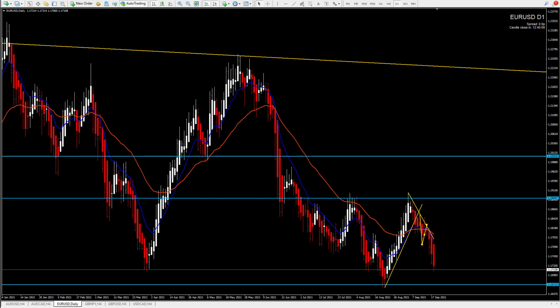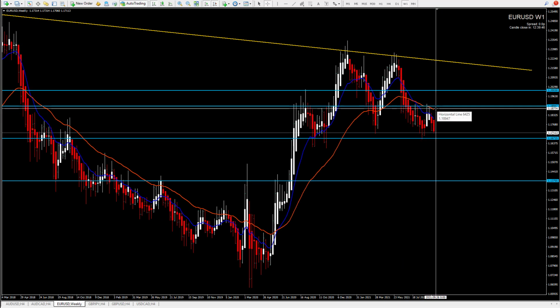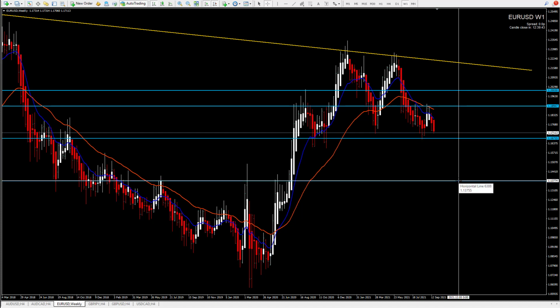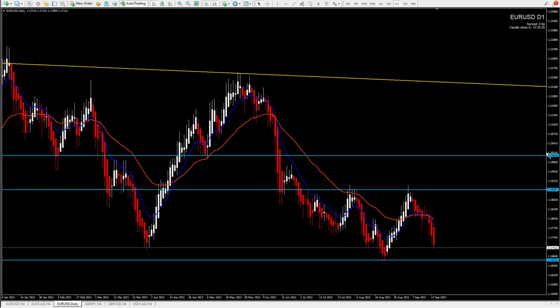I don't remember if I posted this on Facebook or not, but I am in this position. So we talked about the sell opportunities here simply because, let me just delete the lines and let's go to weekly. Weekly was pointing down. We had resistance, possible bounce. Our next target is this support, and if price decides to go lower, then even the lowest points.